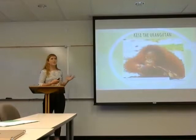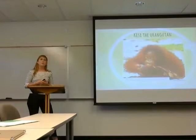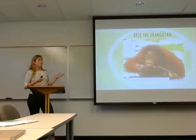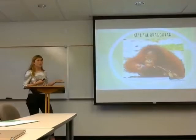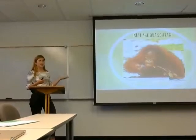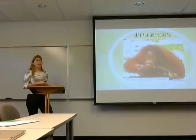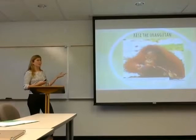This is Kessie. She was an orangutan that was rescued from Borneo's rehabilitation center. She and her mother wandered into one of the local villages because they were scavenging for food, because they were living in a palm plantation and the forest was destroyed. When they got to this village, they were attacked by a group of villagers with machetes, and her mother was actually killed, and she's missing an arm.